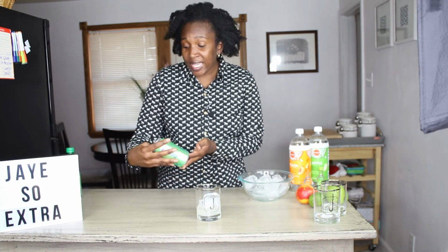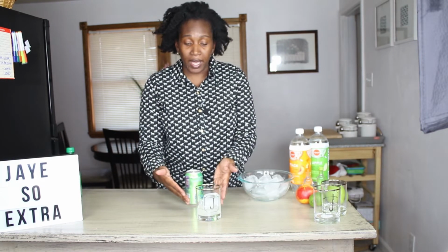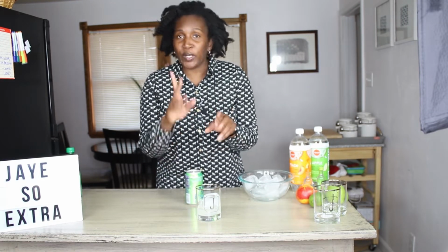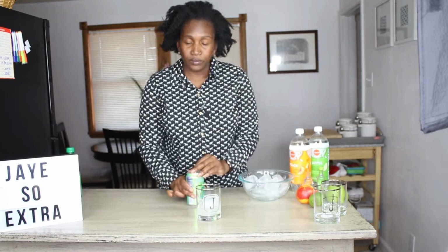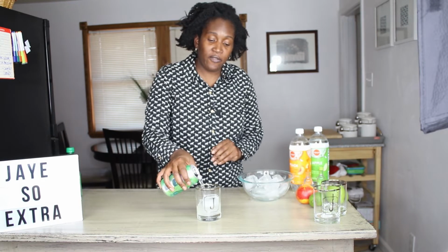So anywho, this is a lime flavored La Croix, and because I want a really lime flavor in my vodka tonic adaptation, I want a heavy lime flavor. So that's why I'm using the lime juice, and I'm also using a lime flavored carbonated beverage. If I was really lucky, I would have had the lime flavored vodka, but hope springs eternal. So I'm just gonna crank this open, and then I'm just gonna fill this up.